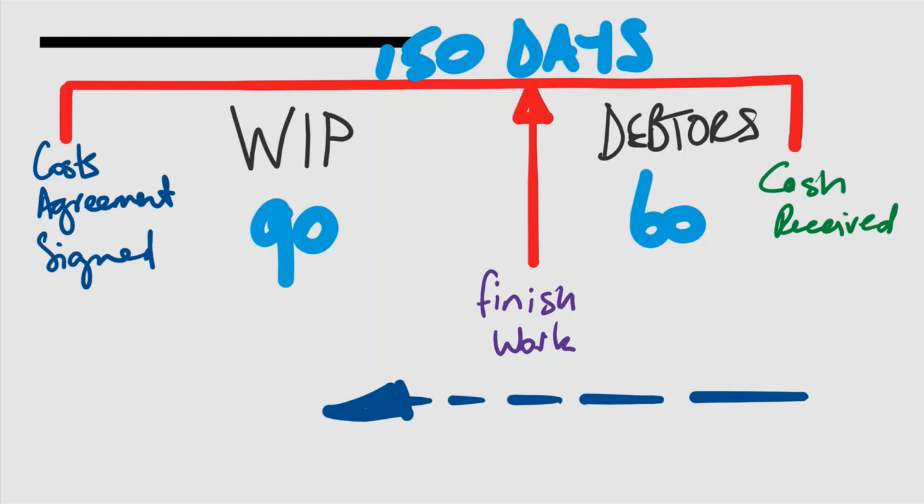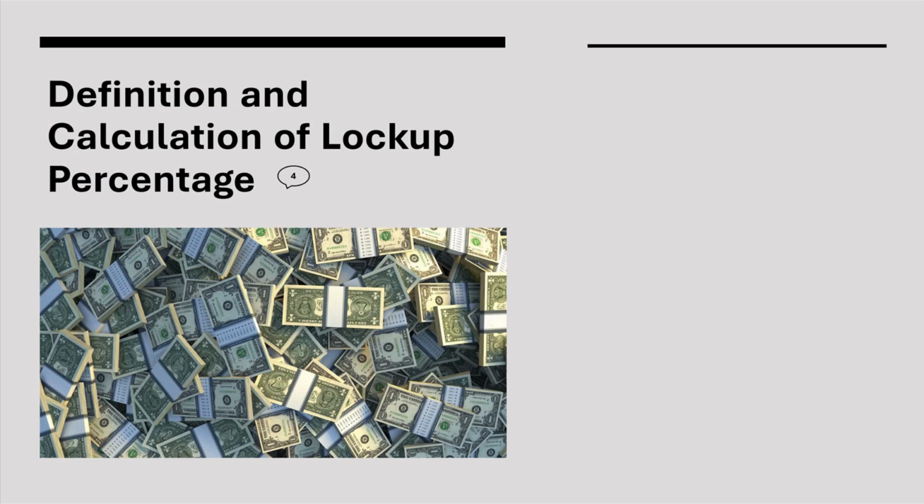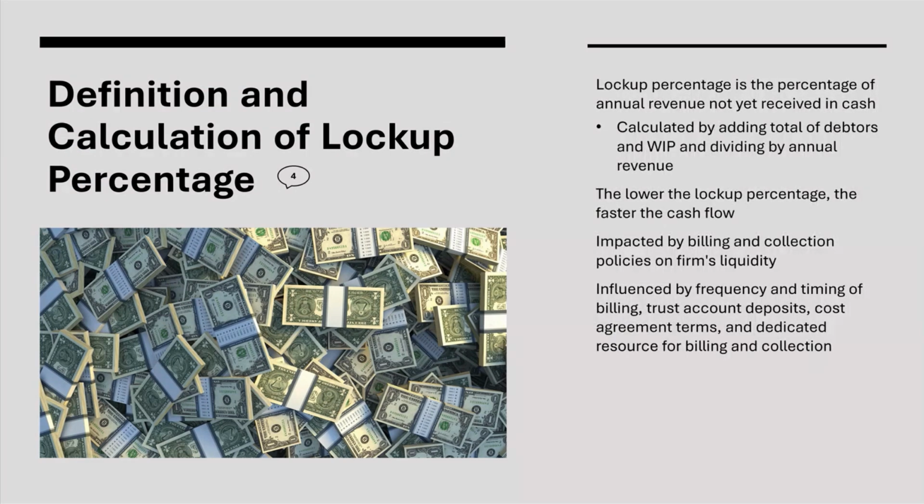So if you like, it's the total of your WIP and your debtors. Those two amounts in dollar form, as a percentage of your revenue that you haven't yet collected. So it's your total of your debtors and your WIP divided by annual revenue. The lower that lockup percentage, the faster the cash flow, and the improvement in your liquidity, provided you've got the right profitability ratios. The two functions that directly affect lockup percentage are your billing and collection policies. They're influenced by the frequency and timing of billing, what your trust account deposit policy is, what it says in your cost agreements, and having dedicated resources for billing and collection. When I say dedicated resources for billing and collection, they should not be your fee earners. They have an emotional connection.